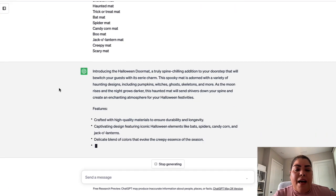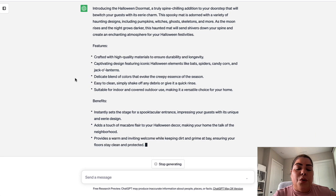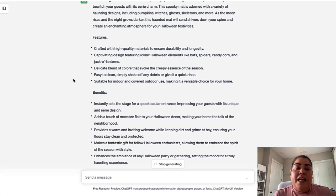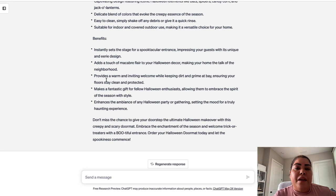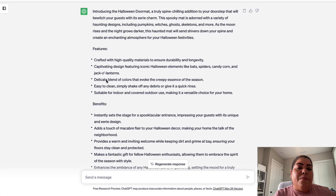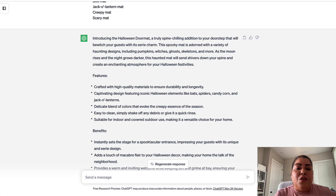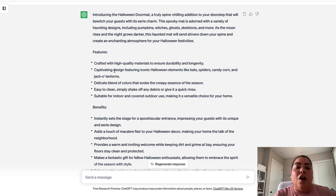Now, keep in mind that you're able to go in here and edit. You're able to tweak it as much as you want to. A lot of times it does give you really well-written descriptions, and sometimes you do have to tweak it. So I do recommend reading it. If it doesn't match your brand voice, make it your own, and maybe you could grab little pieces here and there. As you can see, it gave me my actual description in the beginning here. It's talking about all the features of this doormat. Obviously, go through it and change anything that doesn't apply to your product.